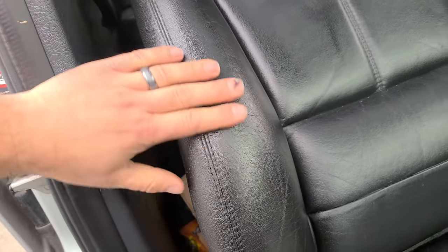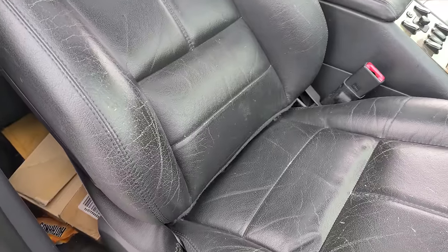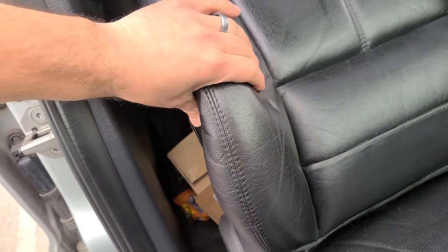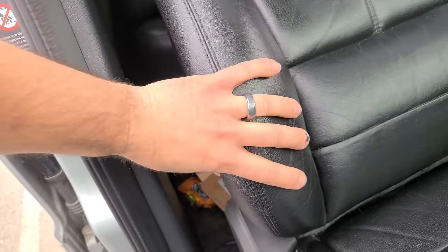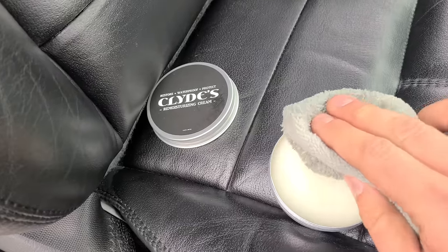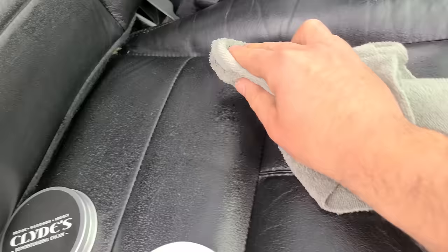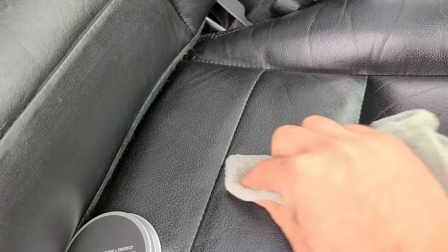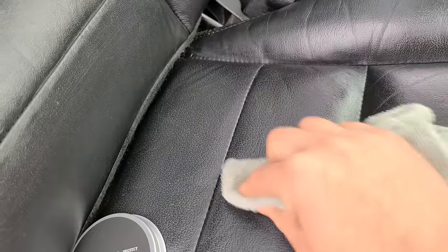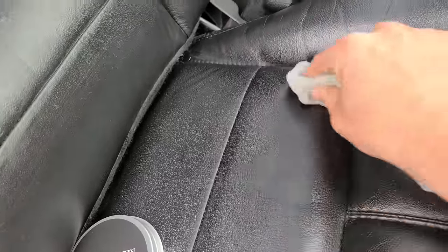Look at this bolster. So before, the bolster looked like this, and now it looks like this, and the leather is conditioned, so it's not hard anymore. It feels kind of like it did back in the year 2000. And I'm not even done. Next, I'm gonna use the CLYDE'S re-moisturizing cream. This is the last step, and this is some good stuff to use even if you haven't just restored your seats. This is great for maintenance purposes to keep your leather nice and supple, and it smells amazing too.